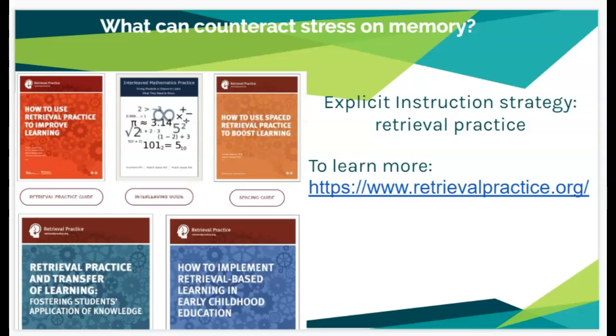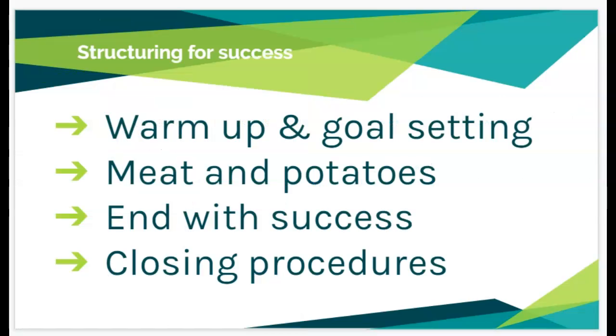So definitely within a small group instruction setting, I want to utilize those best practices of retrieval practice. If this is a new concept to you, you'll definitely want to dig in deeper to the retrieval practice research. And again, this resource is linked in this presentation as well as in your resource guide.